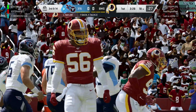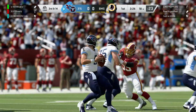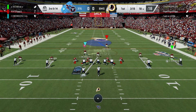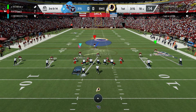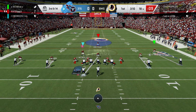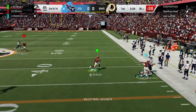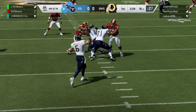He can't avoid the pressure. Redskins get there. Lawrence Taylor, credit him with a sack, and it goes as a loss of 6. Though certainly not the start they were looking for here as they come up on a 3rd and 14. Switch. 36. From the shotgun, it's Mayfield. And that is incomplete. So the defense able to get off the field here on 3rd down.